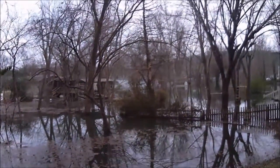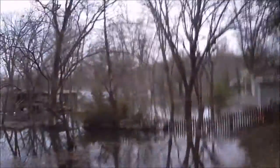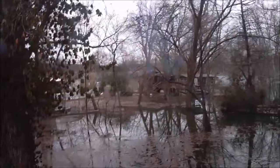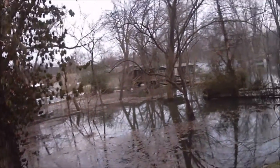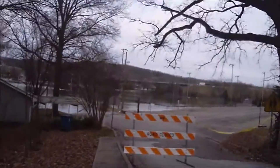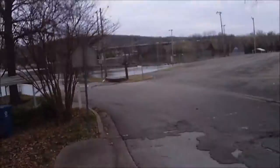Here we are down here at the entrance to Alexander Park. I just want to show you some of these people's backyards back here. All gone. The guy has a propane tank up underneath of his porch that I'm pretty sure wasn't originally there. Everything is flooded. Now we'll walk over here to the Alexander Park. I want to show you something real quick. It's a couple of rather expensive homes back here.